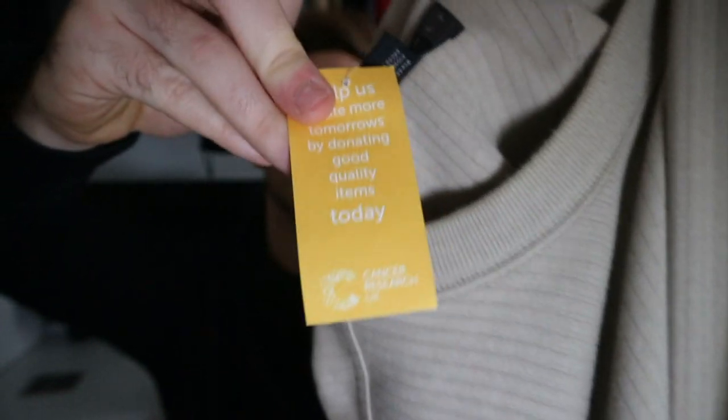I'll try and leave the tags on, so sometimes I just rip them off when I get them, because sometimes I forget, and I don't want to forget to take it off before I post it, because obviously that's a little bit dickheady, I guess. But yeah, nice piece, £4.50, can't complain about that. I'm hoping to get about 25, 30 quid for this, but we'll see.